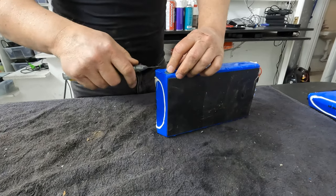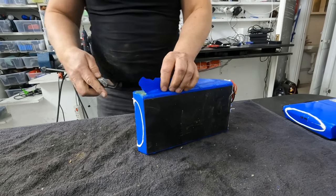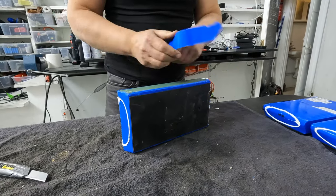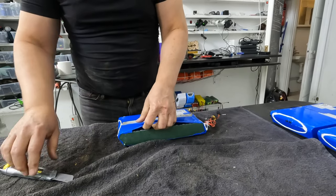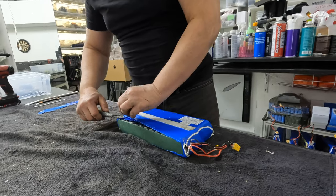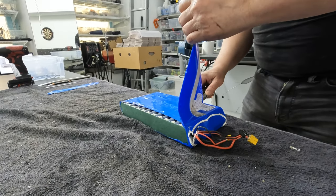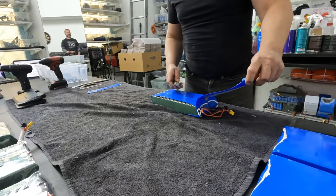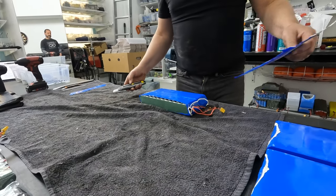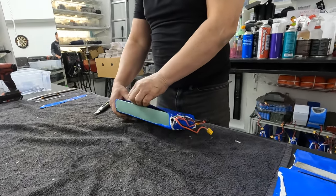I used to open it from the short side like this. It's paper underneath, so it's pretty safe. So the difference was 0.2 volts. That's 200 millivolts, that's a big difference. I used to ignore them, but on my Nikola, since I have the smart BMS and can see, the difference is usually 10 millivolts, not 200 millivolts.